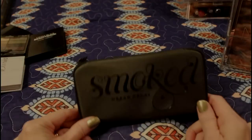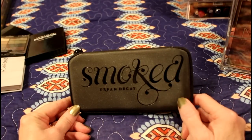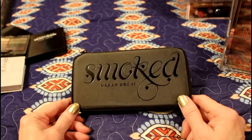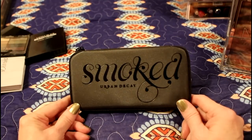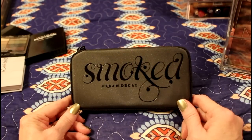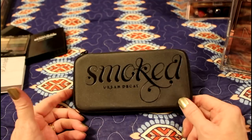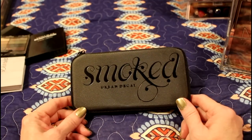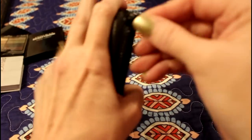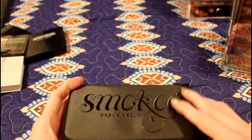All right, so I got this Smoked palette. I think it was a gift, or I bought myself and my daughter one. They were on sale one week for like $16 on Ulta. And I looked at that and I was like, $16? Are they kidding? I had to buy it because $16. But anyway, I'm glad I did because I love the colors in this palette. And they're all wearable.